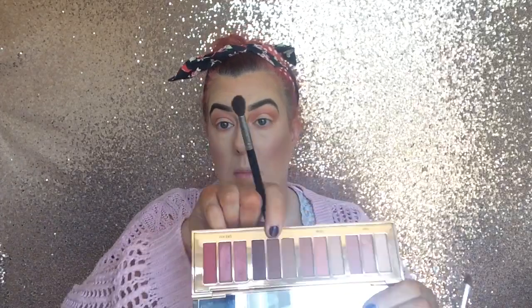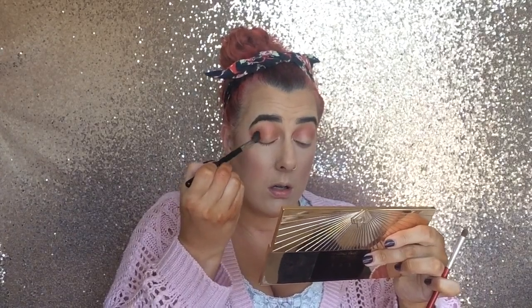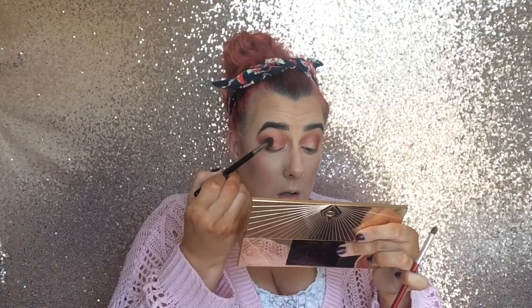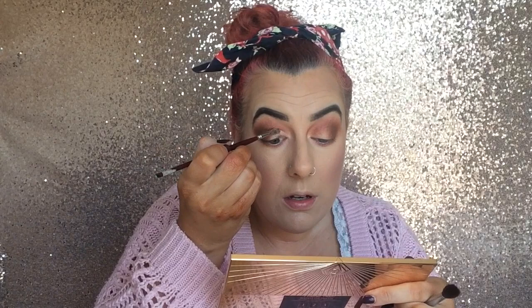So I'm just going to go in with this medium brown here in the date section, and again on the same fluffy brush, and just into the corners and blend it inwards. I'm so used to blending products for a long time that I actually just realised you don't need to blend so much with these. They literally just glide on. Now I'm going to go back in with the colour that I started off with at the beginning, and on a flat concealer brush I'm just going to go back in over the eyeball area just to lift it.